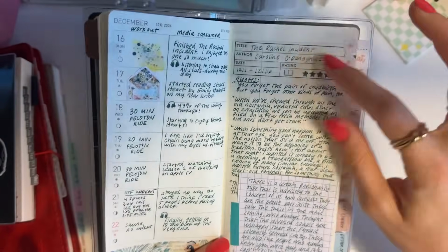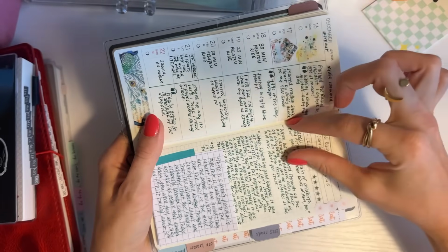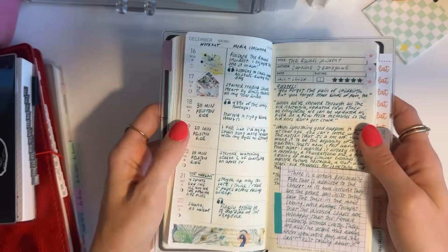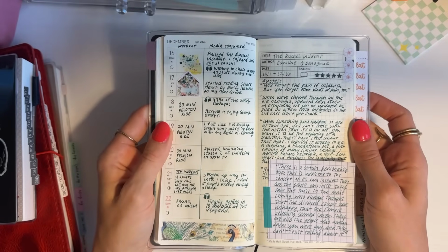And I think I might actually end up moving the washi tape when I finish a book and put it this way. I don't know. I'm going to keep trying new things just to see. But this is an actual week. So this was what really happened during the week.